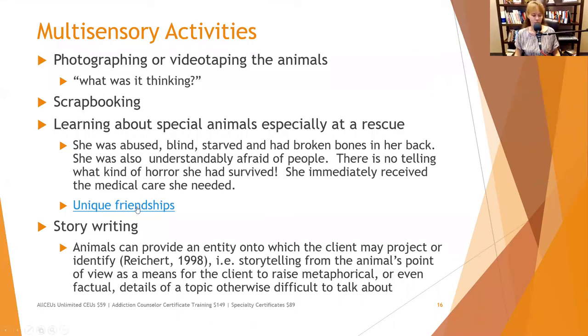Unique friendships. Animals can also provide an entity onto which the client may project or identify, such as storytelling from the animal's point of view as a means for the client to raise metaphorical or even factual details of a topic otherwise difficult to talk about. So they can talk about their experience from the point of view of an animal that had gone through something similar, for example.